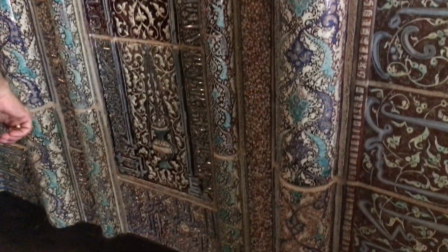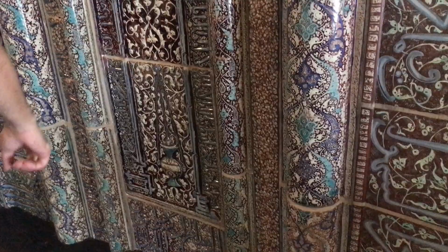When you say shrine, that's a Sufi shrine? It's a Shia shrine. Yeah, I'll tell you a little bit more about that. The date that's written here is 663, so it's roughly equivalent to May of 1265.